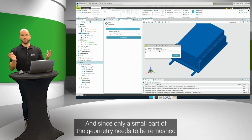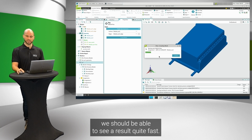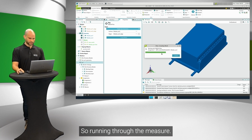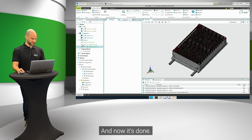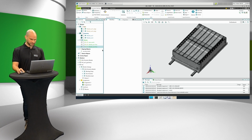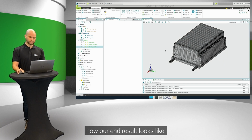And since only a small part of the geometry needs to be remeshed, we should be able to see a result quite fast. So running through the mesher. And now it's done. And let me just show you the entire geometry. Oh, sorry. This is how our end result looks.